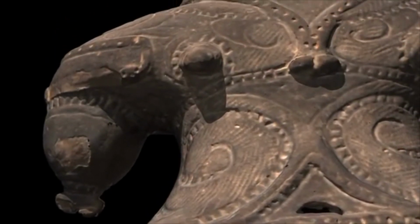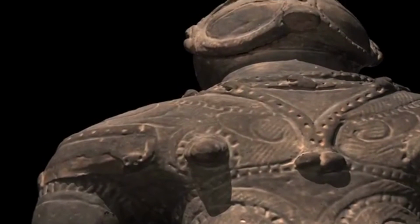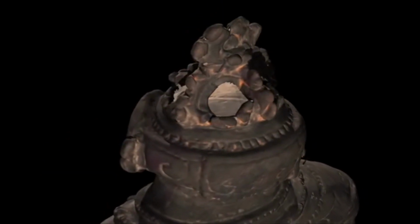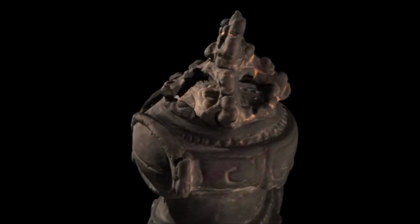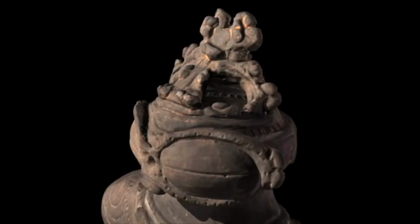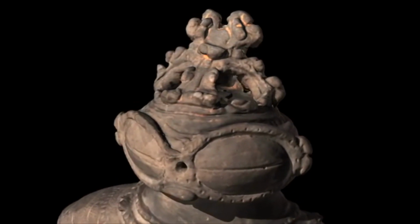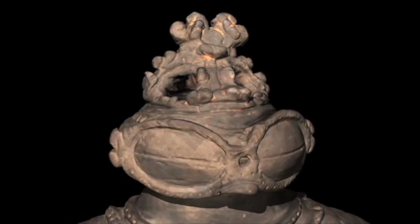Their bodies are covered in swirling patterns, indicating either body tattoos or special clothing, and some appear to have headgear or crowns. But their most distinct feature are their huge, buggy eyes, which look either squeezed shut or hidden behind giant snow goggles. Now, the idea of a statue wearing goggles might sound a little silly, but it's not out of the realm of possibility.